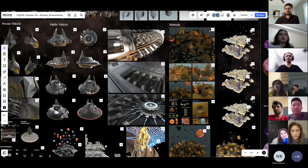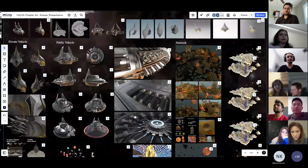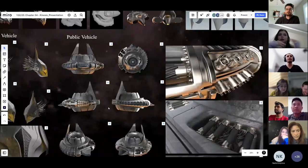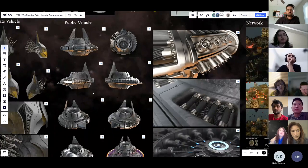I would still make some changes. For example, for the public vehicle, I would elongate that wing a bit more, because looking at the reference image, I think that was a standout element, a very specific element in the design. But looking at the details, I think the details really made it so nice. I also really like that you took it as a reference and interpreted it into something else, but it still feels very similar. So I find it really successful in that regard.